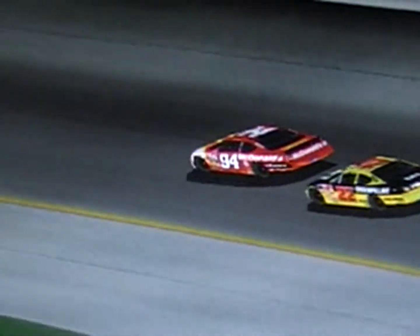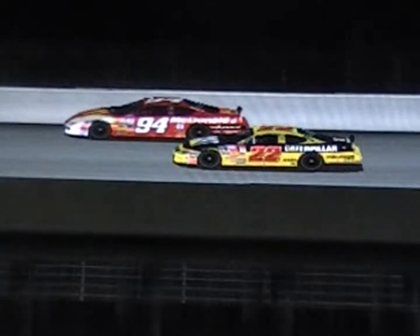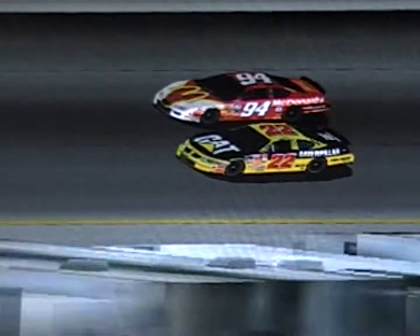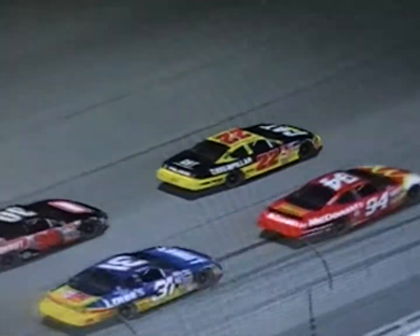But so far, Shelton's holding them all off right now. Jessica Shelton, number 94 McDonald's Ford, looking for her 5th win of the season. But the race is far from over. Pichu London on the inside, car 22, the Caterpillar Pontiac Grand Prix, leads the lap now.